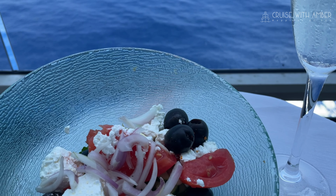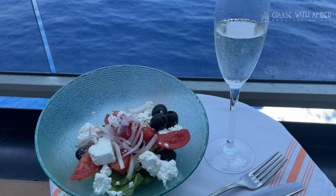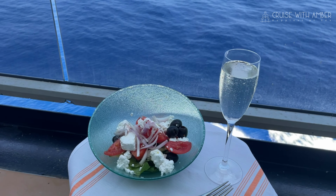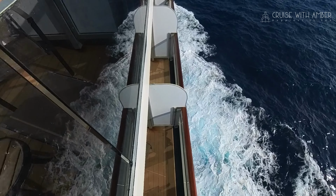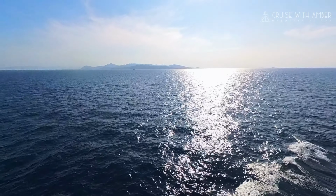After a busy morning, I grabbed a delicious Greek salad from the Lido Market and I took it back to my balcony for a quiet lunch with sea views. Though room service was an option, I decided it was quicker to grab something light on my way back to the cabin as I had a foodie afternoon activity planned.